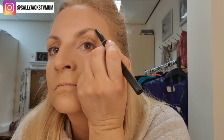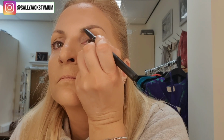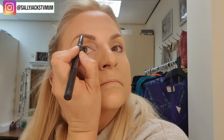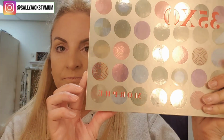YBF again for the eyebrow pencil. It is absolutely phenomenal. You've got to grab it if we've got it in stock. I don't know whether we do. It's from Ideal World, but my eyebrows are desperate to be done, and it's so important because they frame the face. So I'm using a Morphe Palette.